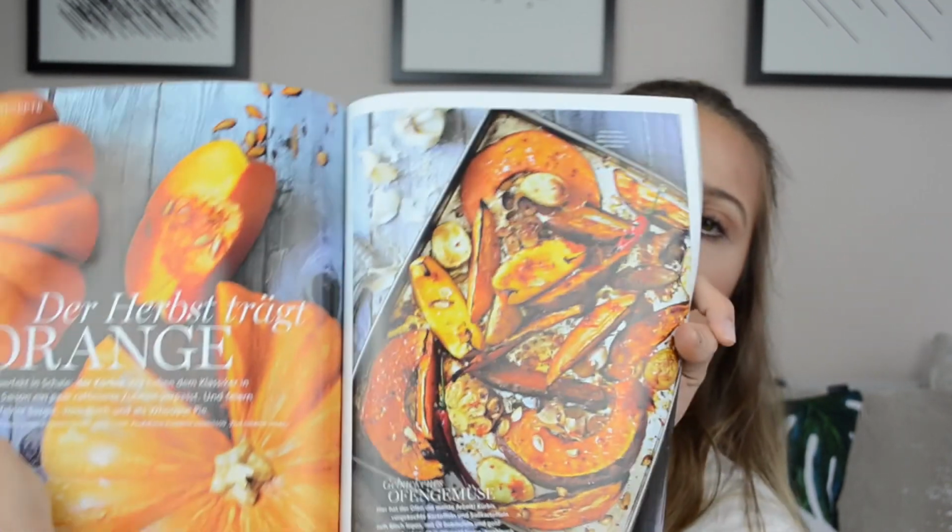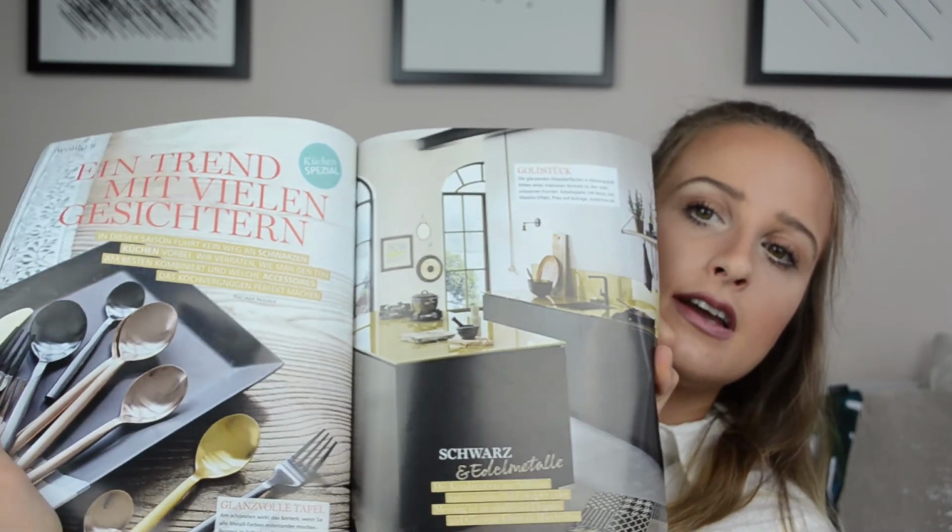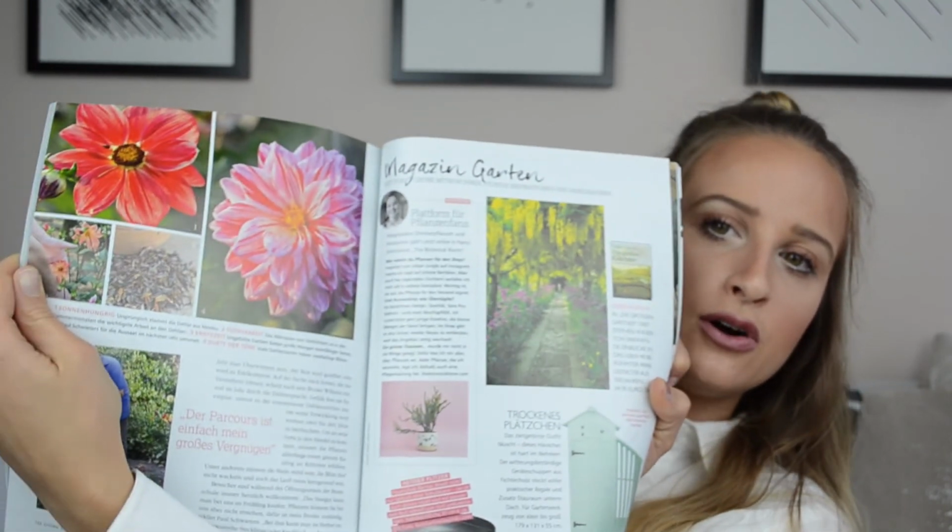Doesn't that just get you in the mood for fall? Trends for home decor and where to get them. Let's see. Is there a craft section? Sometimes they have a floral section. What kind of flowers to get for? Here we go. For your home for the season. It's all very seasonal. It's just a very pleasant read.